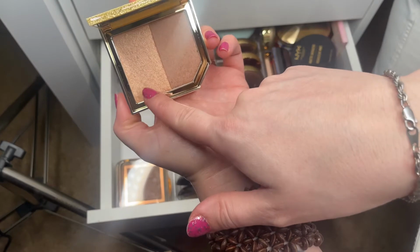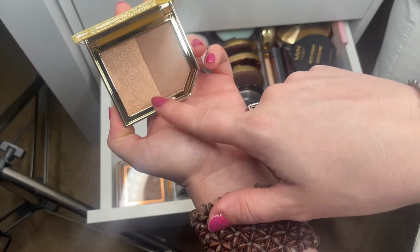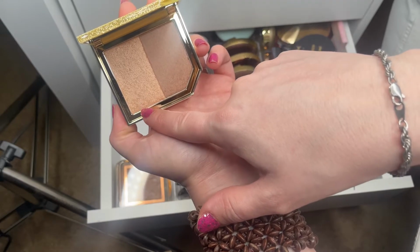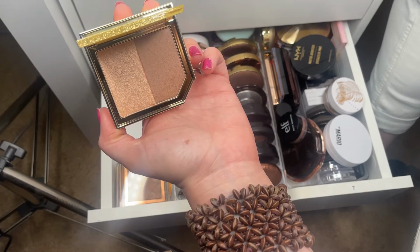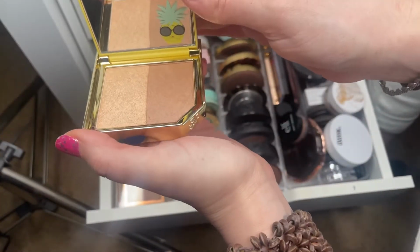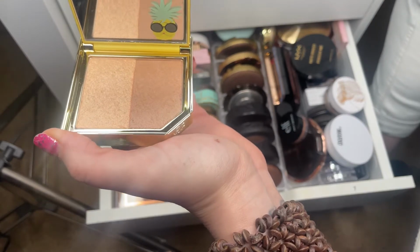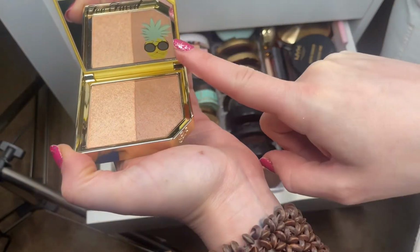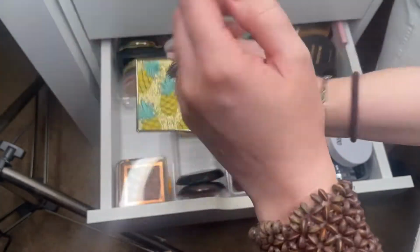So it's a more shimmery side, and then you've got a matte side. You could use this as like a highlighter if you have more deep skin, or you can mix these two together for like a shimmery bronzer, which is what I would do. It still smells really good. It smells like the Physicians Formula Butter Bronzer. That is what this smells like. We've got a little pineapple here. So cute. I need to use this.